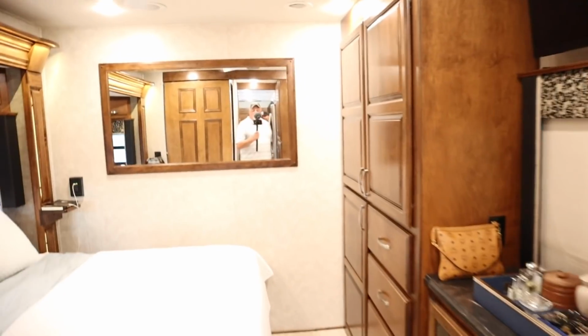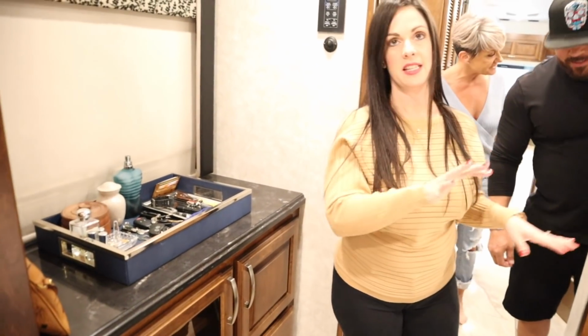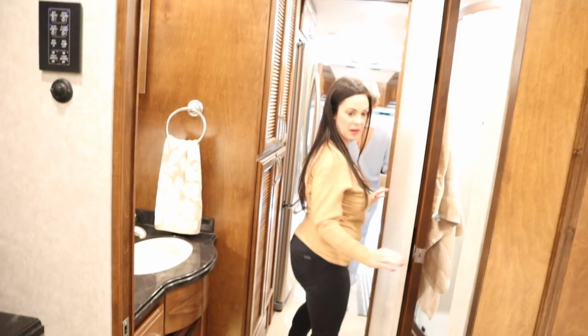So here's the bed. A fabulous king size bed. We're super excited about that. What's really cool is when the slide is in, you can still get in the bed and rest. We also like the separate vanity to the bathroom.